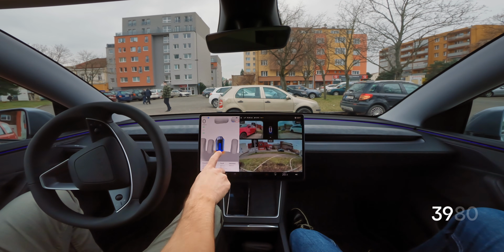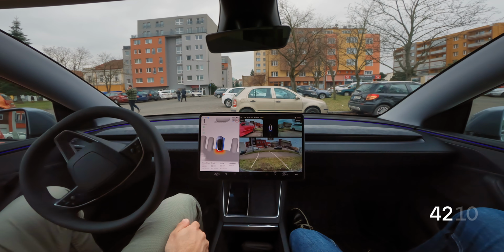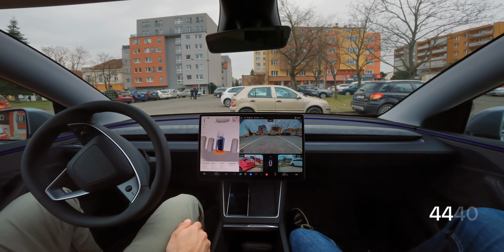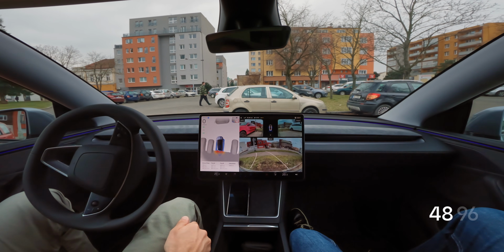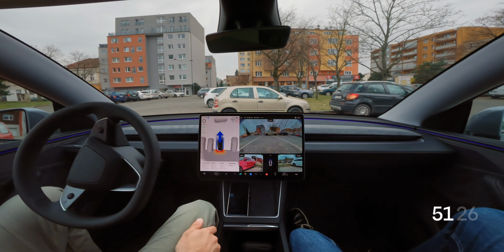Can you guess which country we're filming in? Drop it in the comments below. Bonus points if you can also guess when FSD will finally show up here. The rumor on the street is that in May, we could finally get the regulatory approval.